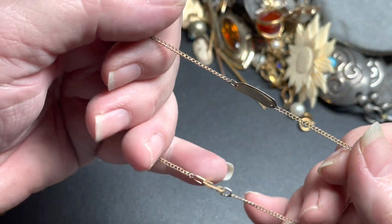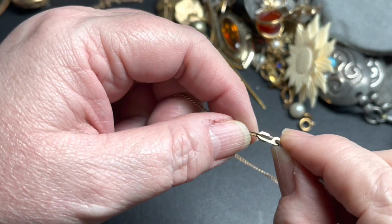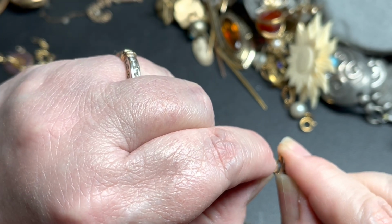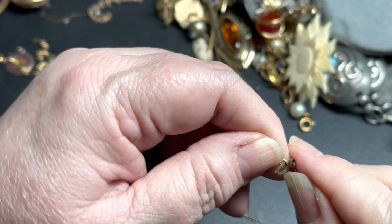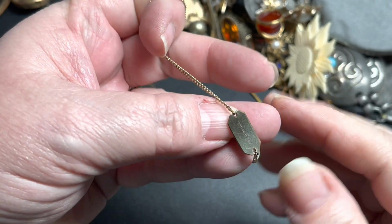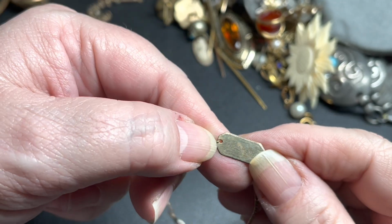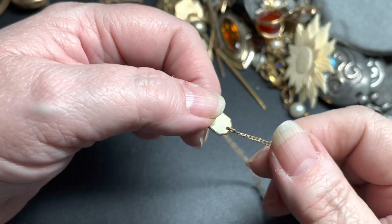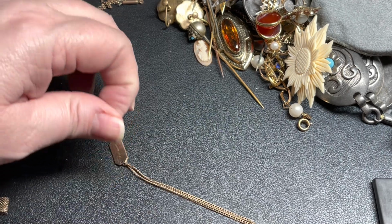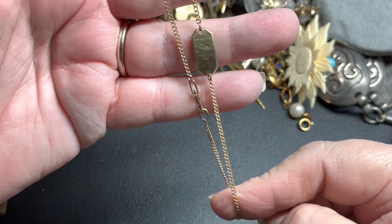Then look at this. I believe this is an anklet. It has a sister clasp on it. Of course, let's open this. It can't open like that, Marilyn. That's holding it together. So there it is, open and closed. On the front, it's not engraved or anything. And then on the back, it says Lestage 12 karat gold filled. It's 10 inches. So on the gold filled anklet, I'm going to say $12.